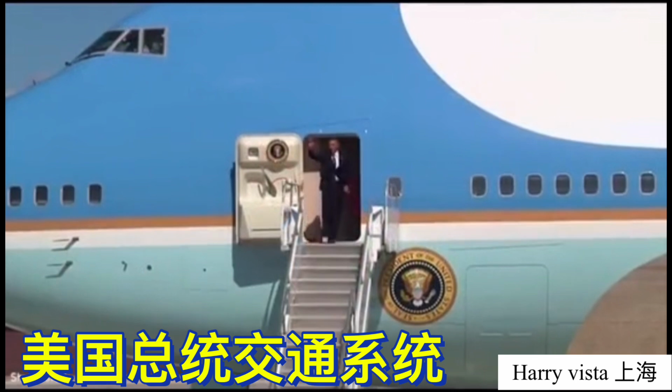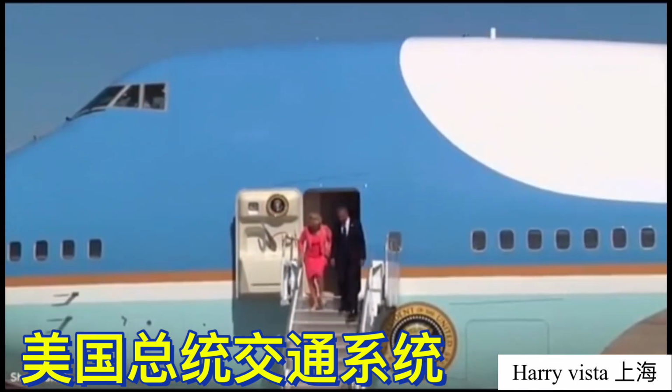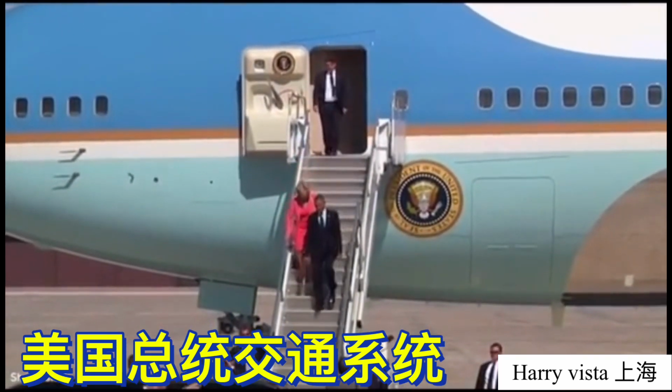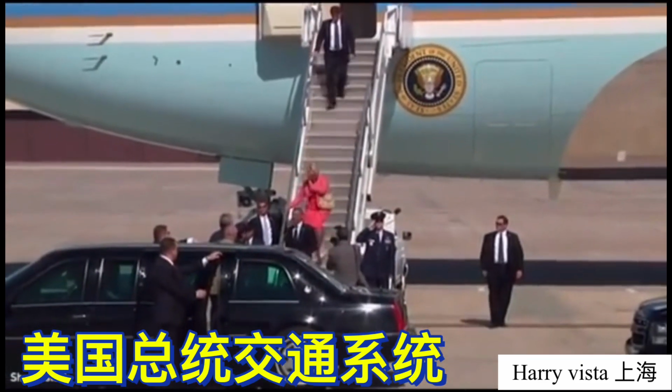Ultimately, transportation of the president costs the American taxpayer about $350 million per year, roughly 1/4 of the $1.4 billion yearly White House budget. This is certainly a steep price, but many would argue that it's a small price to pay to keep the most powerful person in the world safe.